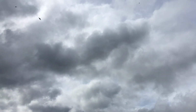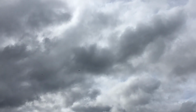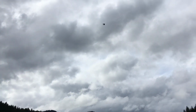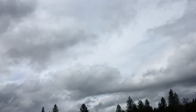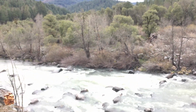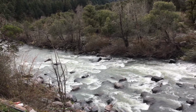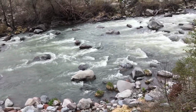Pink swallows circling above, getting ready for their evening food time. Nested nearby under the bridge. Nice other spots. So beautiful. This magical river, Ajuma. Thank you for this abundance.